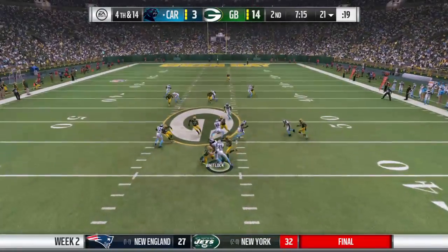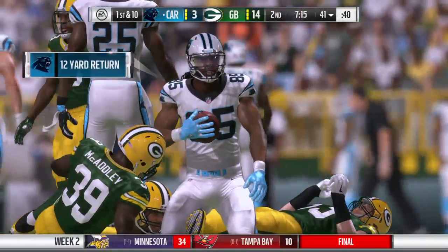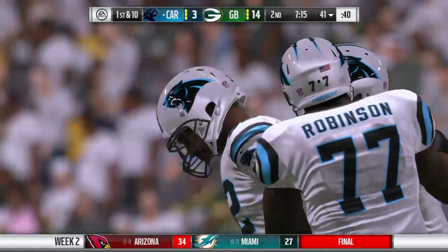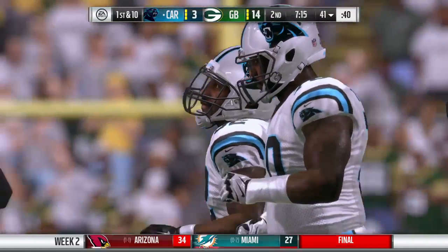Fielded just inside the 30. 12 yards on the return that time. And the Panthers will get it here as they take possession. Carolina getting set to take the field. And it's tough to win games if you're going field goal, field goal, field goal here. They got a field goal last time.